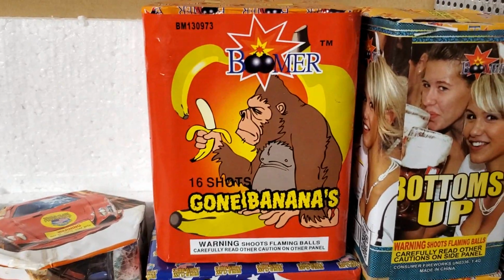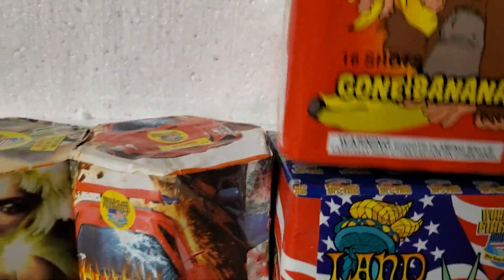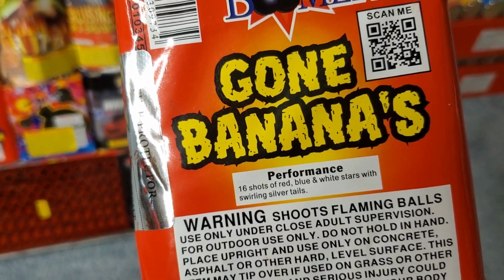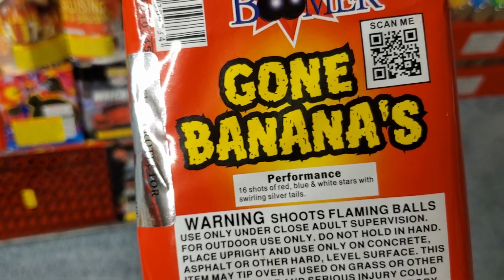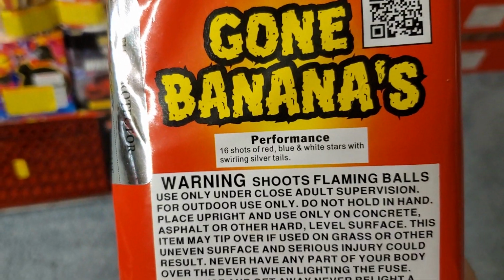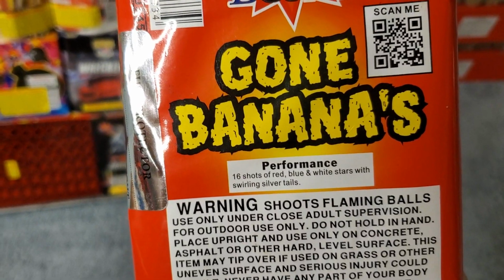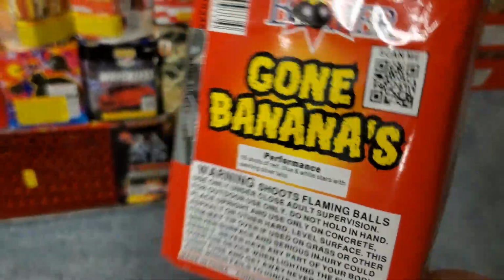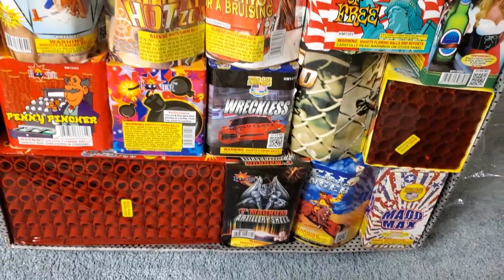But anyways, moving on. We got Gone Bananas by Boomer. 16 shots as well. Hopefully the performance is not the same as any of the cakes that I mentioned previously. Got 16 shots of red, blue, and white stars with swirling silver tails. So instead of golden tails, we got silver tails. And I believe one of the colors is different as well. So these cakes pretty much have a similar performance, but with different colors, maybe different types of silver tails. I believe the Afterburner cake is the only one that's considerably different from the other three cakes.